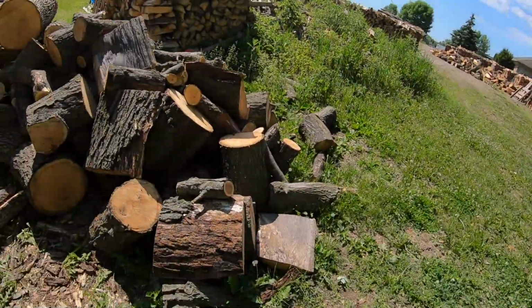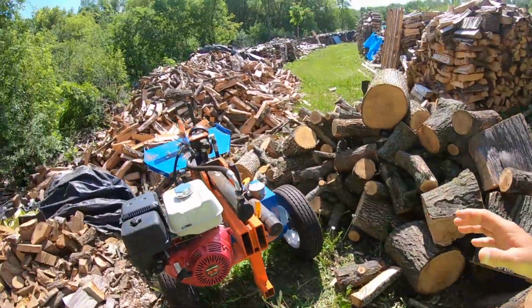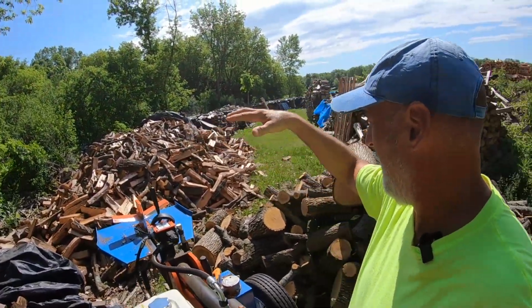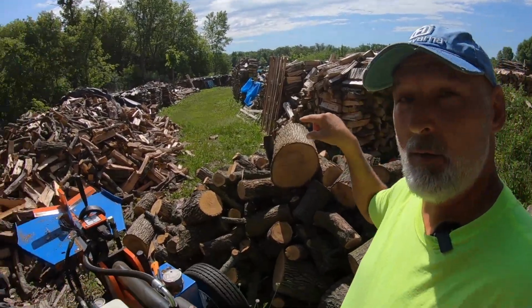And I did drag my canopy down here. There it is. And I'm gonna put that up somewhere right in here because I'm gonna throw the wood into this pile right over here. So I'm gonna set the canopy up somewhere kind of right over the top of this stuff. I'll work on this side. I always like working on this side.